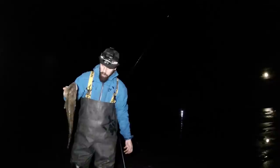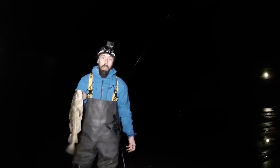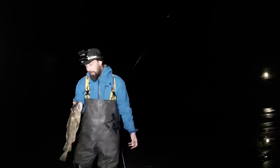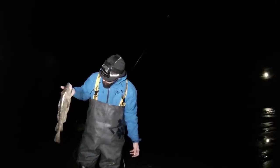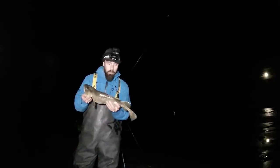Nice. Well, there's the first fish of the night. 50 centimeters on the nose. It was gut hooked, so it's coming back with me tonight. I'm gonna feed Mrs. Limpets and myself. Maybe about 3 pounds. Biggest of the season so far, I think. Woo!